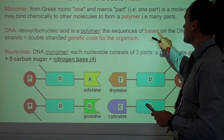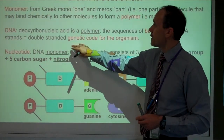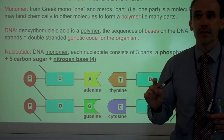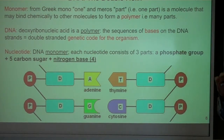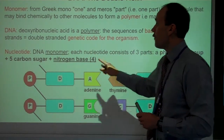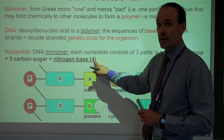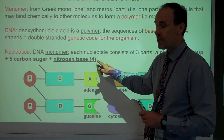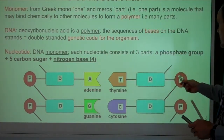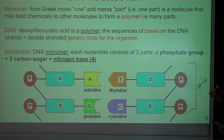The sequences of bases on the DNA strands are ultimately joined together to make this double-stranded genetic code for the organism. So what are the parts of the DNA strand? What are the monomers? Each monomer has 3 parts: a phosphate group, a 5-carbon sugar, and a nitrogen base. There are 4 types of nitrogen base, G, A, T, C, but the phosphate group and the 5-carbon sugar are consistent, and this is the spine, right there.